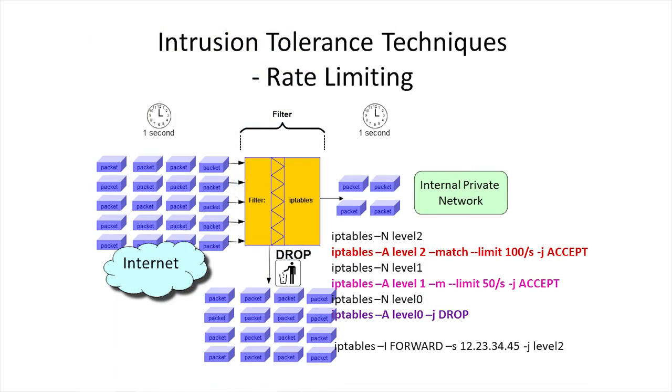Here we show the rate limiting setup using the iptables command. The iptables command with the -N option is used to set up a different kind of chain. Here we set up three different levels of rate limiting: level 2, level 1, level 0. For level 2, we use -A to append the rule to the forward chain. The traffic to that chain is limited to 100 packets per second, and we use the -m limit option to specify this rate.